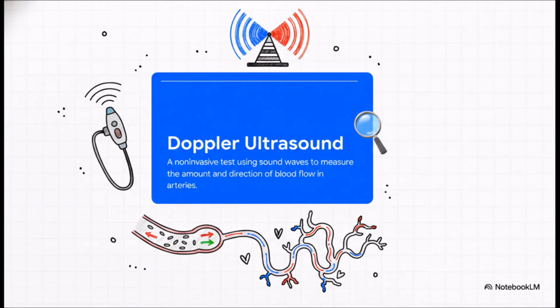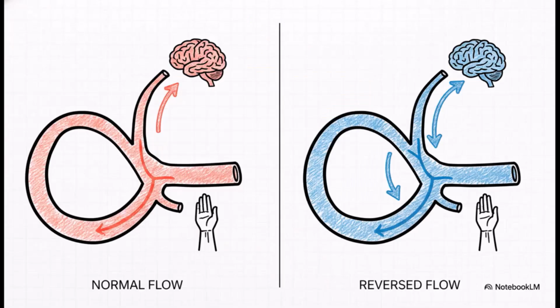And that little detail, it would turn out to be everything. And here it is. This is the smoking gun. The ultrasound showed that in her left vertebral artery, an artery that is supposed to flow up into the brain, the blood was actually flowing backward. It was going the completely wrong way down a one-way street. This was the first definitive sign that a steal was happening.